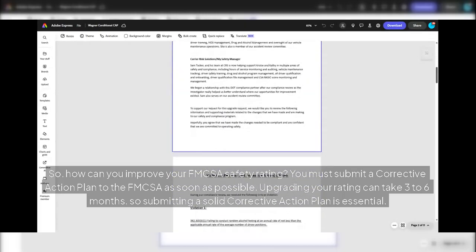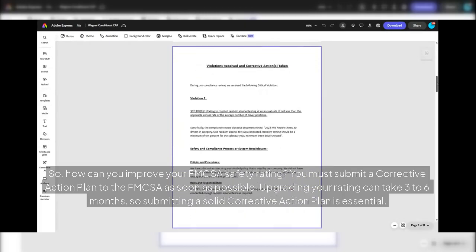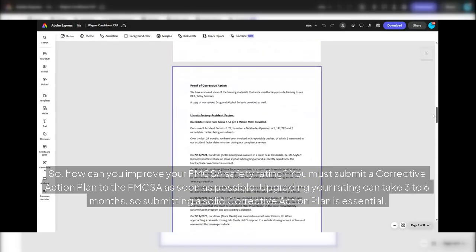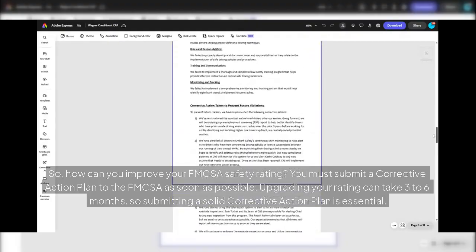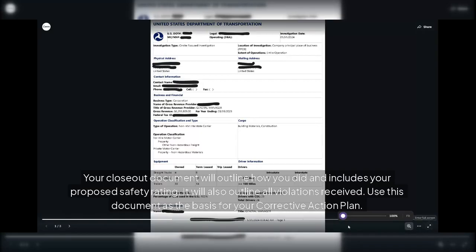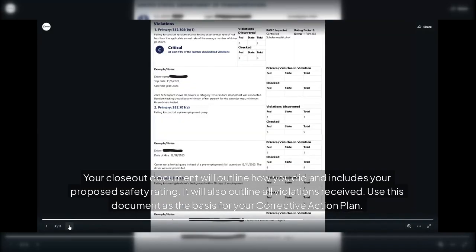You must submit a corrective action plan to the FMCSA as soon as possible. Upgrading your rating can take 3 to 6 months, so submitting a solid corrective action plan is essential. Your closeout document will outline how you did and includes your proposed safety rating. It will also outline all violations received. Use this document as the basis for your corrective action plan.